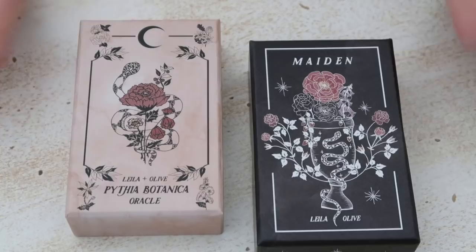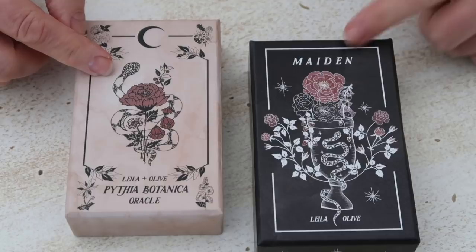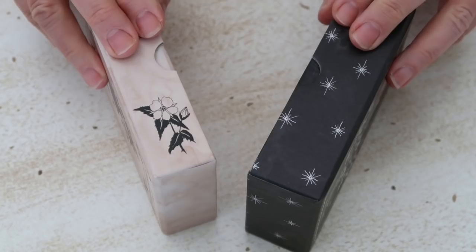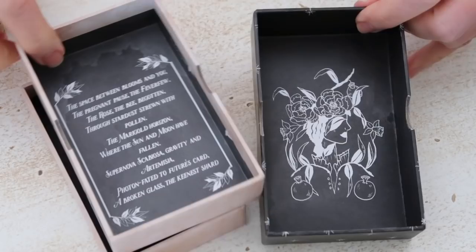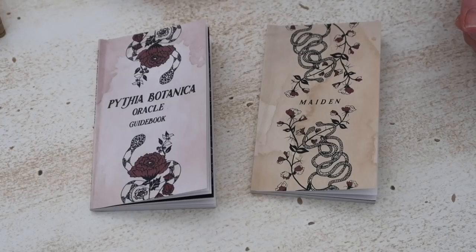Okay, next we have the Pythia Botanica and the Maiden Oracle by Nicole Rallis of Layla and Olive. 2016, 2018, I believe. And I thought we'd just look at them side by side in case you've been toying with the idea of getting one or the other. They are beautifully produced decks. The boxes are really, really sturdy. The cards are of the highest quality. Here's a quick glance at the inside of the boxes. With both of these decks, you get a little white book.